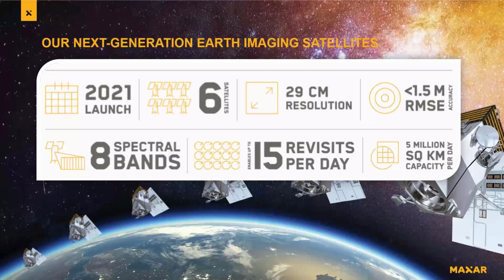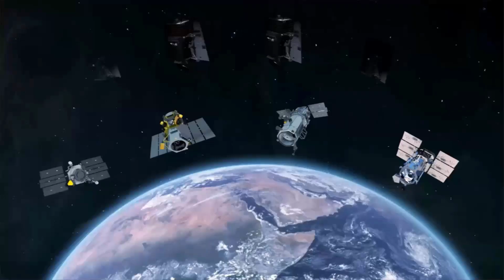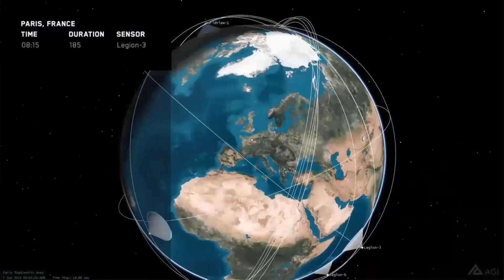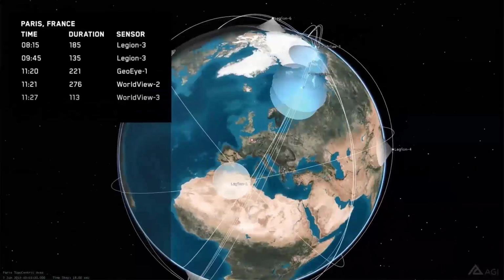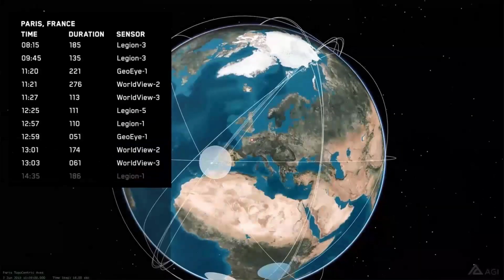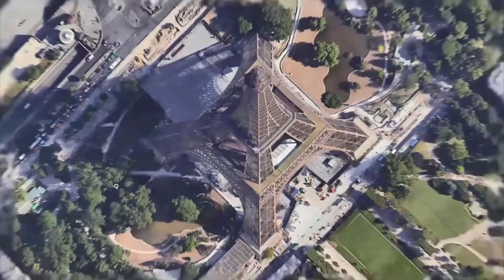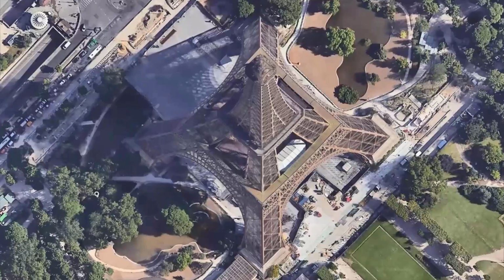Now, with WorldView Legion, we're going to add 6 satellites. We'll be launching in 2 different launches. The first set launch will be this year, and these will be 8-band multispectral satellites. And we will have the ability to revisit up to 15 times a day, depending on where you're at. Now, the really cool part of it, it's really best to just see how the constellation is going to look. So when you're running Legion with our constellation, you can see us constantly revisiting over Paris again and again and again. And this type of power is going to allow us to really maximize that resolution. And this is where HD is going to come into play.